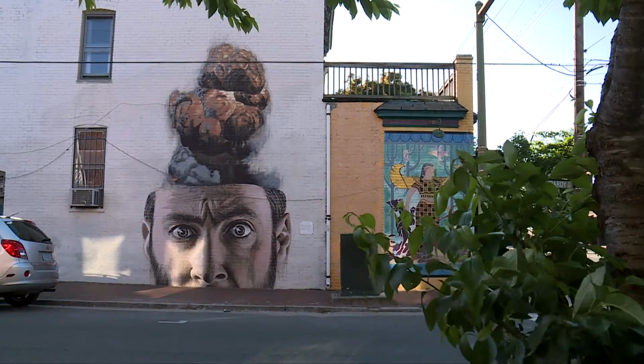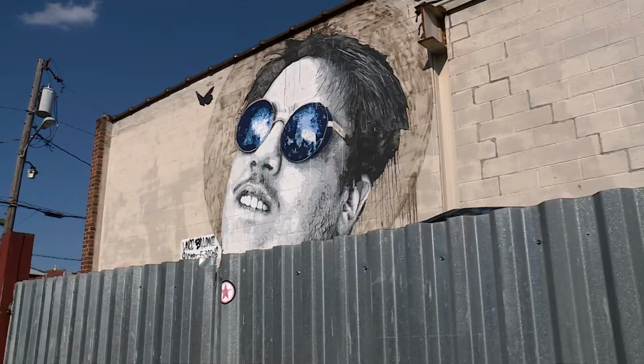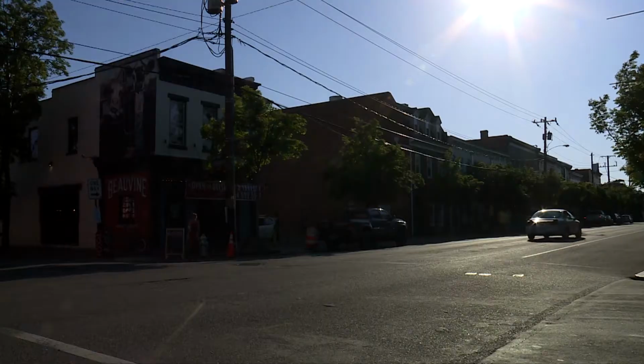Richmond's massive murals. Oh, it's very vivid. They put the city on the art world's map, because there are a bunch on each street. Now, Blake is mapping the murals. The list just grew and grew.